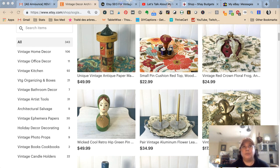I just went to the most amazing estate sale last week and got so much cool stuff. So that's something to figure out in your area where you can find things. Some places have amazing thrift stores, and our thrift stores are okay, but they're not amazing. The estate sales are amazing here, and then a lot of times you can do really well at our auctions. So figure out where you can source.